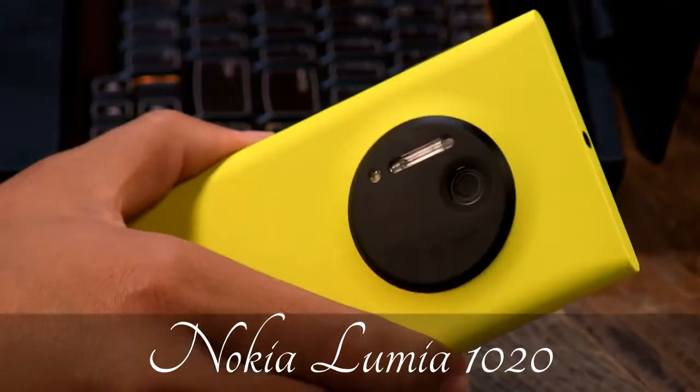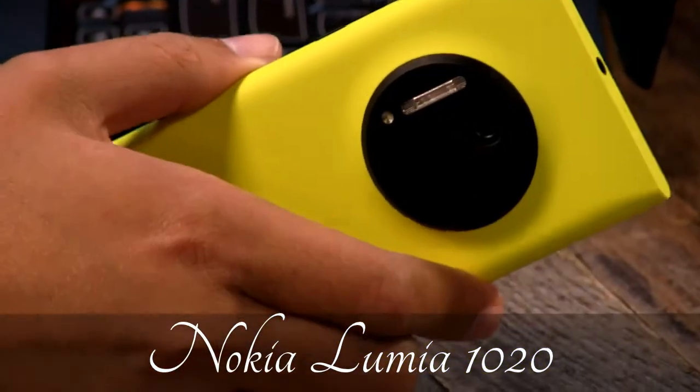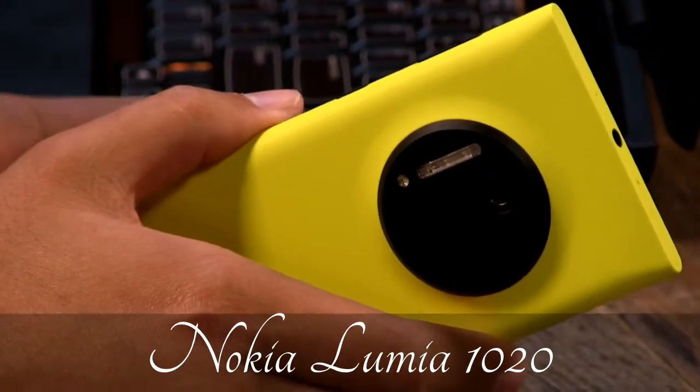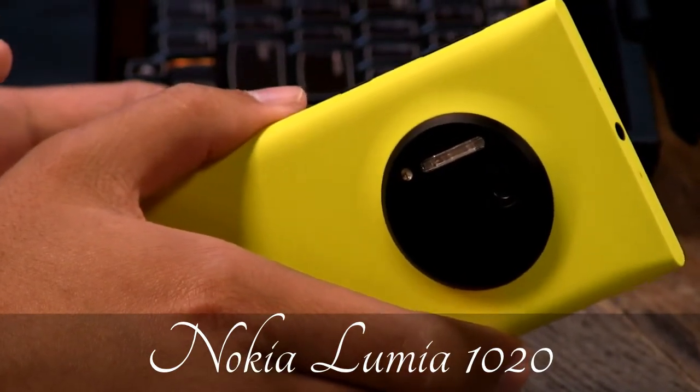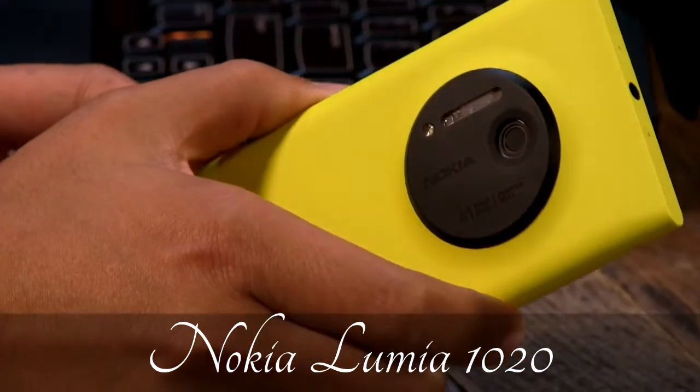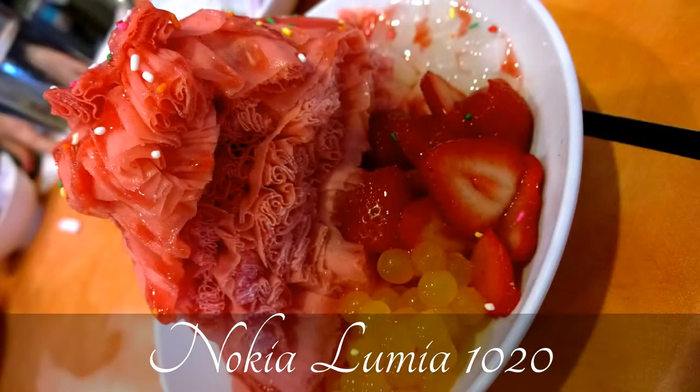And I actually took a lot of photos over the week. I only had the phone for a week, but I've tried to take day-to-day things that I would take pictures of. So, cat, food, things. The detail and the color are stunning.